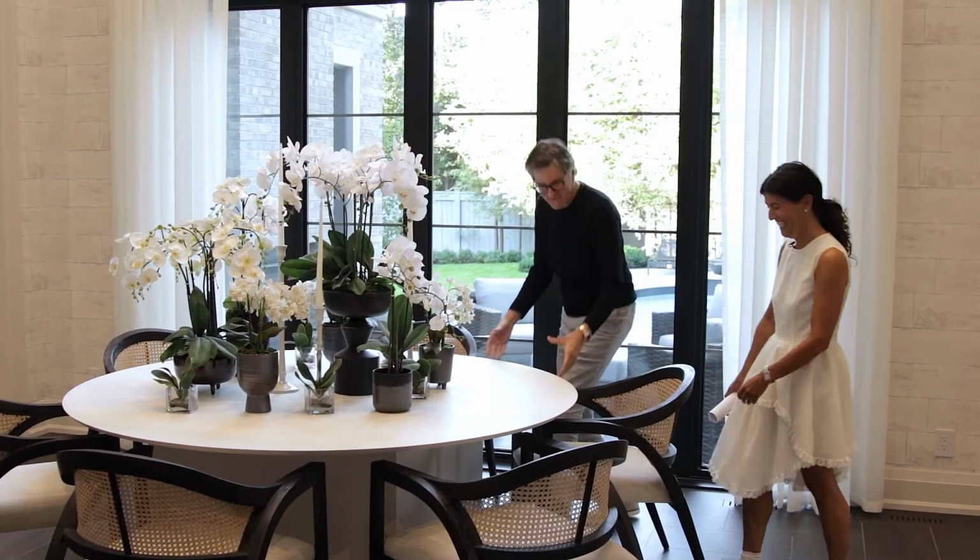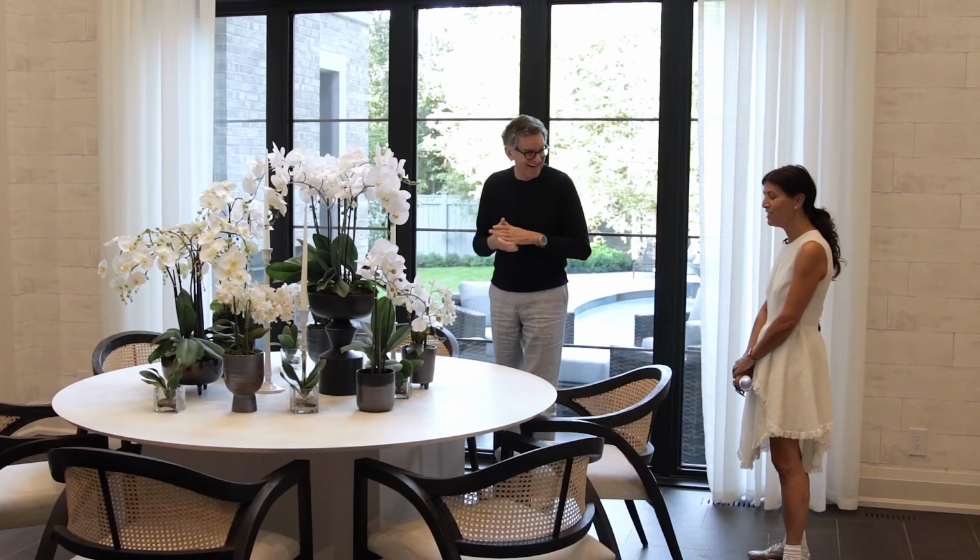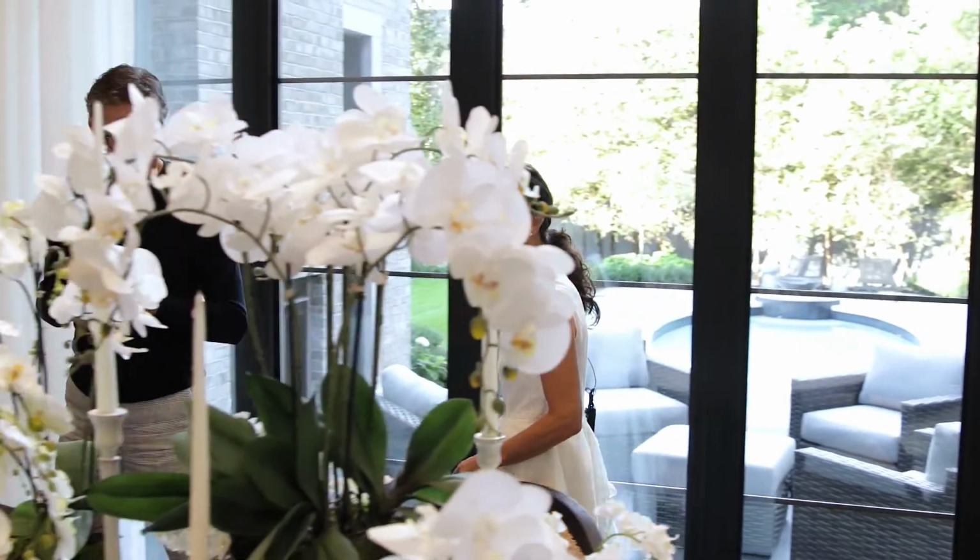Like, let's move it for dinner. Exactly. But staying right here. Yeah, it's just beautiful. And again, the great thing about our outdoor product, aside from it having the same properties as Caesarstone, it has a great 10-year warranty as well. That's important. Yeah. So let's go into the family room and kitchen.